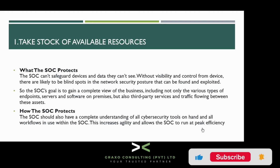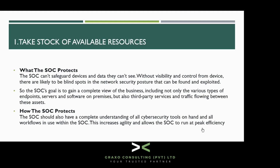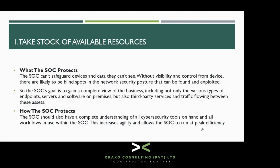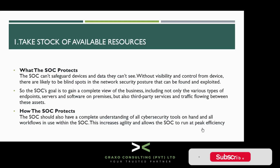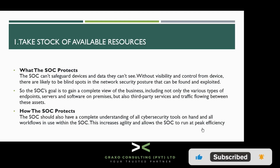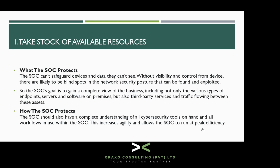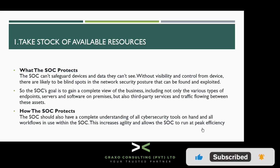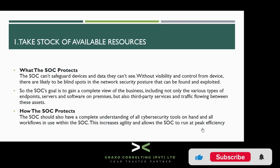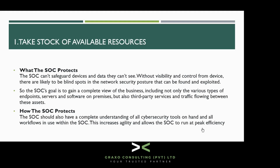So the SOC cannot safeguard devices and data it can't see. Without visibility and control of devices, there are likely to be blind spots in the network posture that can be found and exploited. So the first thing is that the SOC should know all the devices and information present in the organization so that it will be able to analyze how things are working inside an organization. Its aim is to gain a complete view of the business, including not only the various types of endpoints, servers and software on premises, but also third-party services and traffic flowing between the assets. So if there are any cloud services that you are using, any information, any asset you're using, the SOC must know about all these things so that it can protect them.